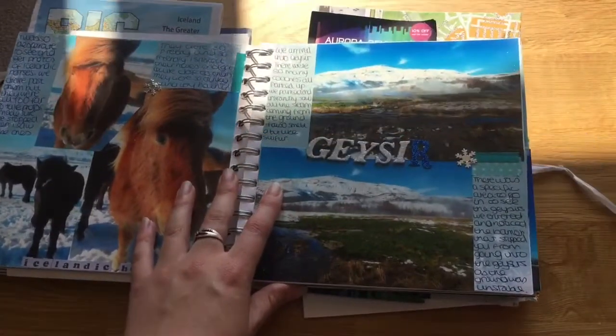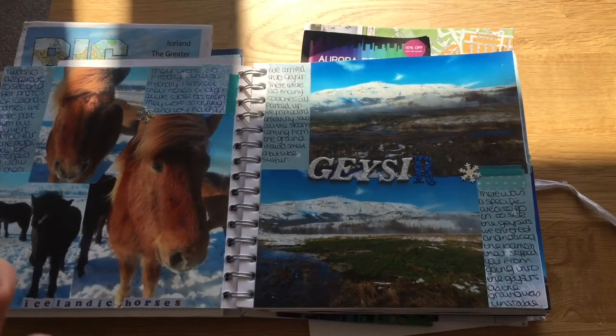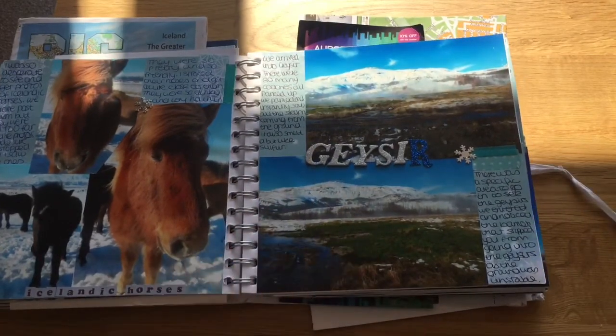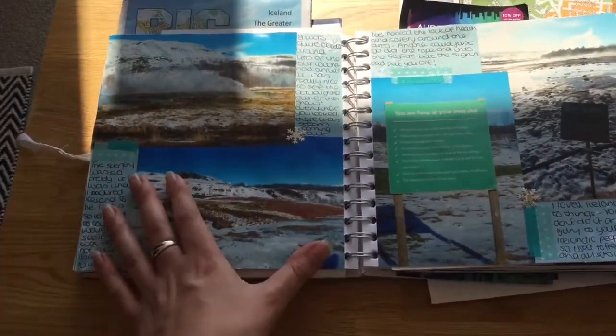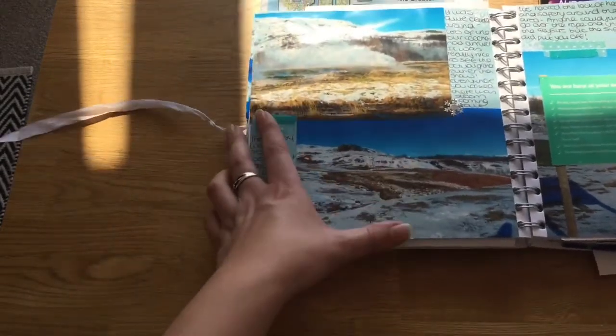And this is Geysir. So Geysir is one of the main stops on the Golden Circle route, because it's where the water sort of erupts from the floor, so that's why it's really green, because it's so warm underground, it heats everything. So this is just some photos of the small eruptions, and move it into the sun.